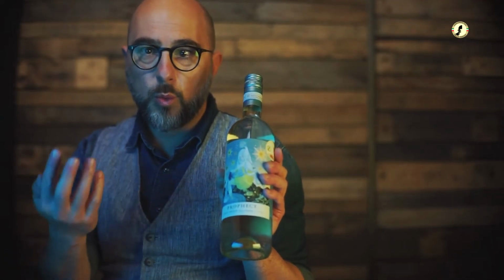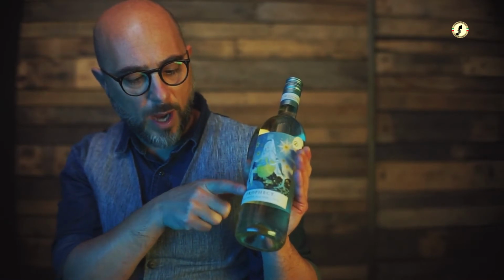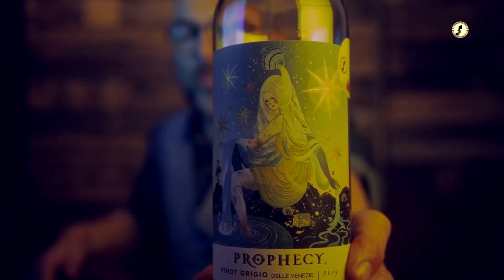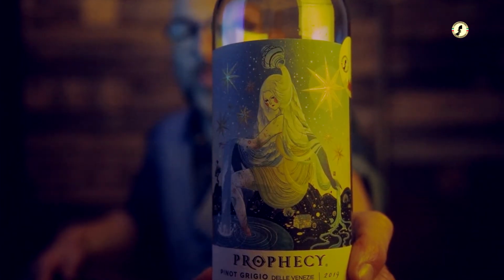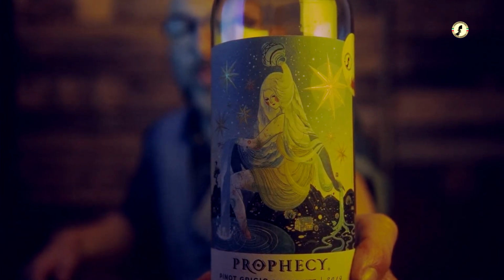Prophecy. Well, the word says it, prophecy, right? Like the label, I have to say, it's pretty cool with a beautiful star, and she might be the star. One of her legs is in the water, which is like the element of intuition, and the other leg is on the ground for practical abilities. Let's see if we can find our intuition drinking this Pinot Grigio, and the practical ability for me would be what? Taste wine, I guess.